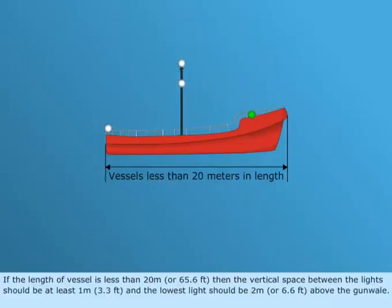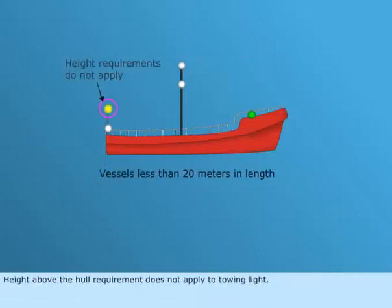If the length of the vessel is less than 20 meters, or 65.6 feet, then the vertical space between the lights should be at least 1 meter, 3.3 feet, and the lowest light should be 2 meters, or 6.6 feet, above the gunwale. Height above the hull requirement does not apply to towing light.